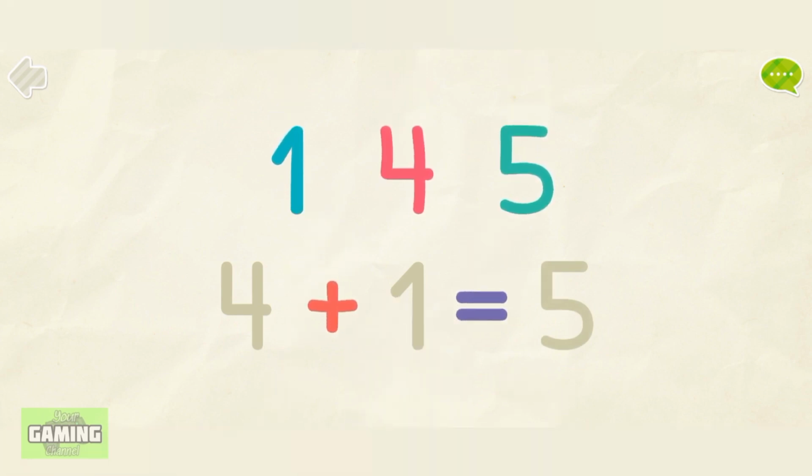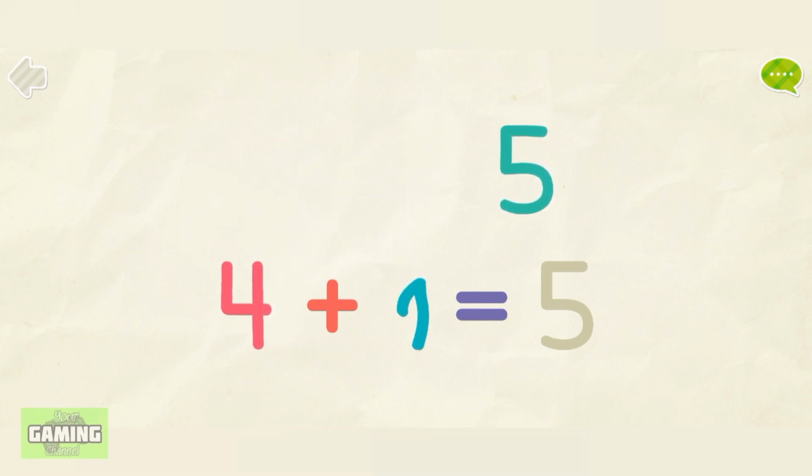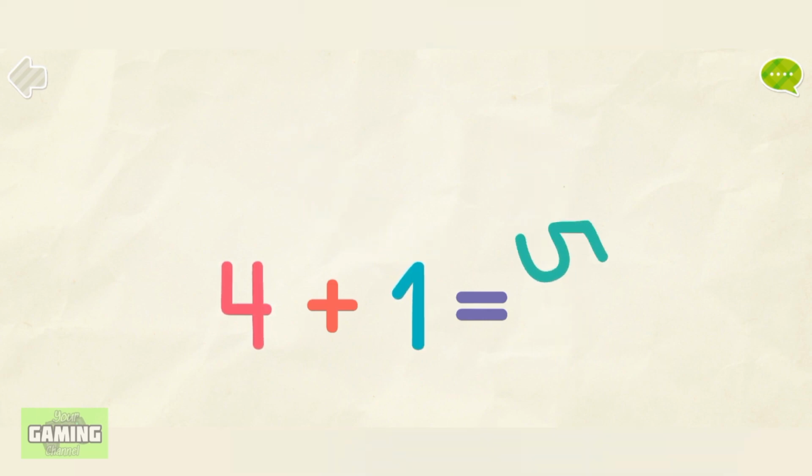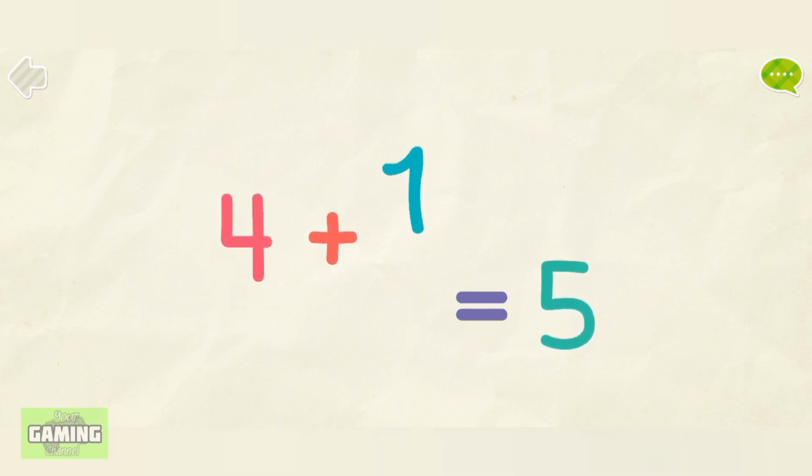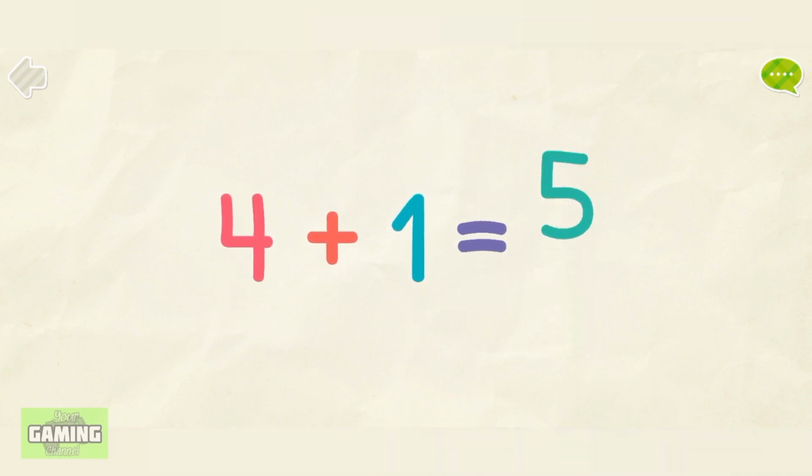Put the numbers into their places. 4, 1, 5. 4 plus 1 equals 5.